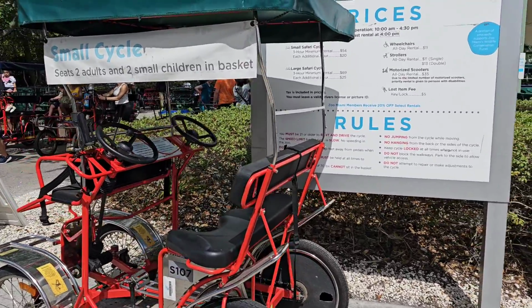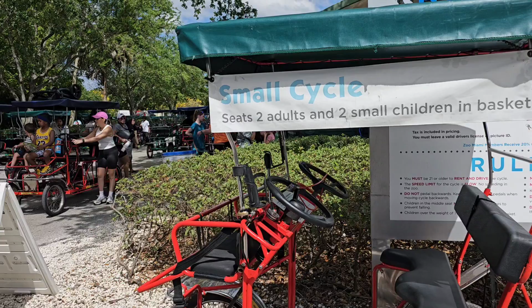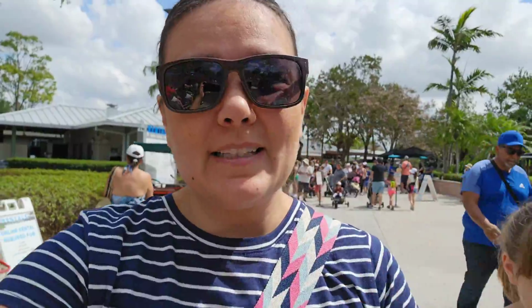Small because it's a 2-person, and the large is bigger and you can fit more. It is sold out already for the day, so they're in 3-hour increments, so if we want to get one, it has to be later.